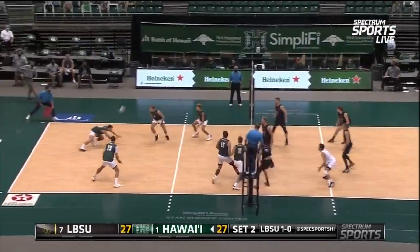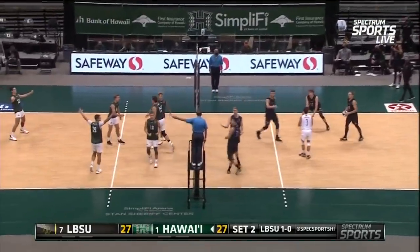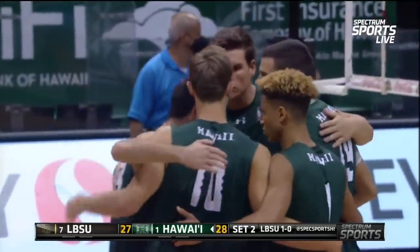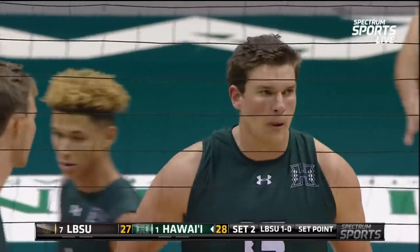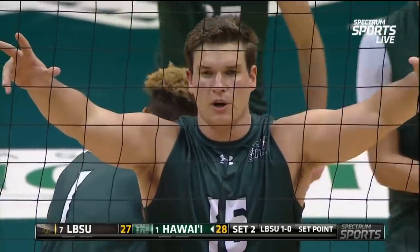High ball outside. It's Olivier. The block had it formed for Hawai'i, but a great dig by Hawkins. Here's Gassman. Dumps it over the block. Point for Hawai'i, and they once again jump in front. The jump dunk by Pat Gassman. I love seeing him go behind Tella. He mixes it up just a little bit, audibilizing, asking for the ball.